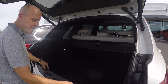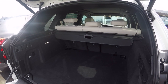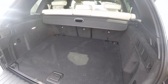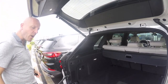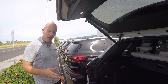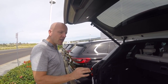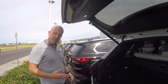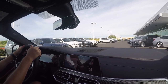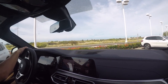Now, there's a lot more space in the back of an X5 than the X6. Also, because of the unique dual door opening of the X5, it's a lower ingress-egress for all of your stuff. That comes in handy if you're putting in boxes or something like that that's got some weight to it that needs to slide in and out. But overall, both trunks are going to work 99% of the time, 99% the same. And so if you really genuinely need that extra amount of room in the back, no brainer, go for the X5.